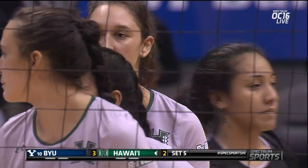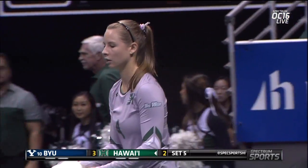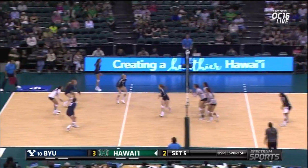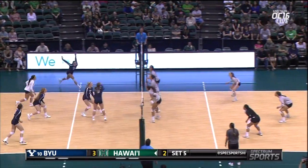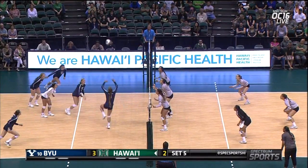Claire Marie Anderson on to serve. Two serving three. Castillo now hitting over .300, by the way, .308 for the match. Jones Perry off the block. Saved, Kahakai over the net. So the Cougars back to work.